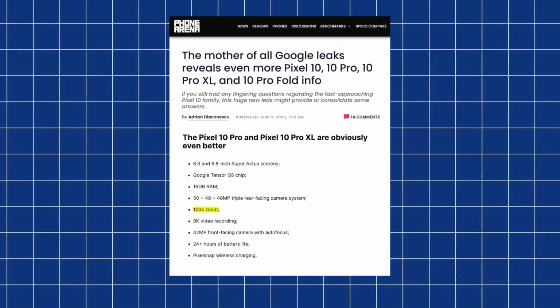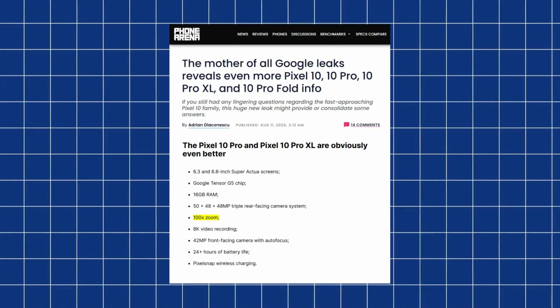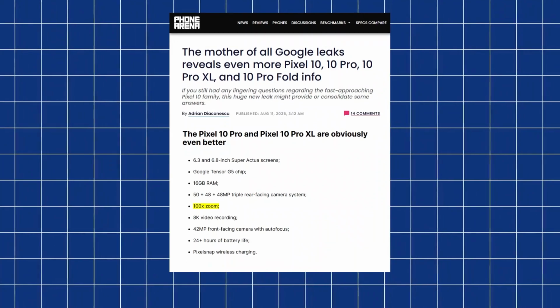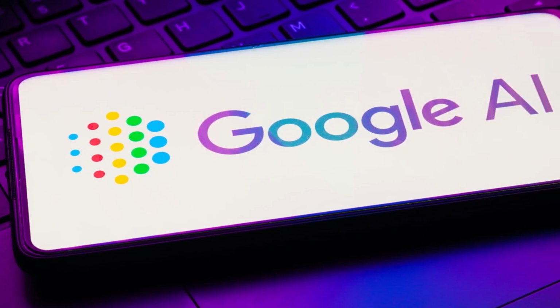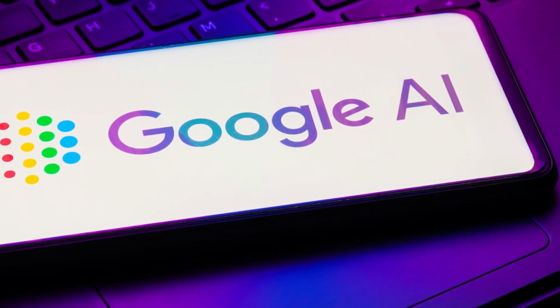First, the camera. ProRes zoom is now officially confirmed to stretch all the way to 100x, more than triple the limit of last year's model. Other brands have hit that number before, but with Google's AI, there's real potential this time for 100x to look like more than a pixelated blur.